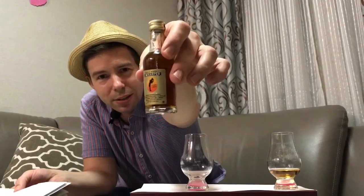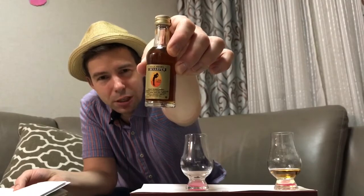And it's got a neat little quote here. It says, "It's always a pleasure," in the little center of that orangey oval shape there. Anyway, Gold Medal I.W. Harper.